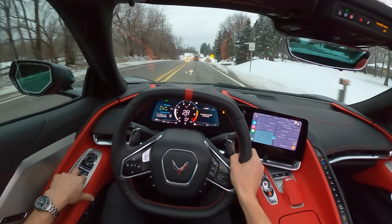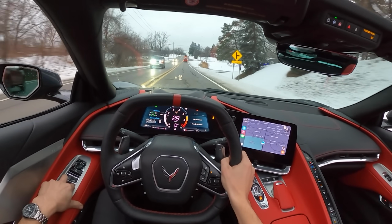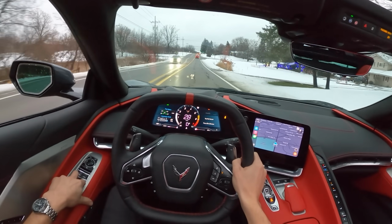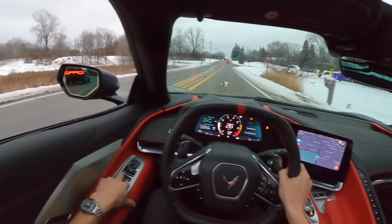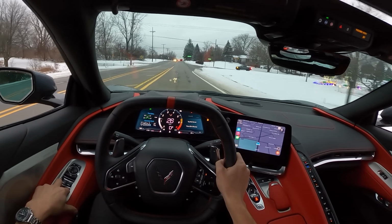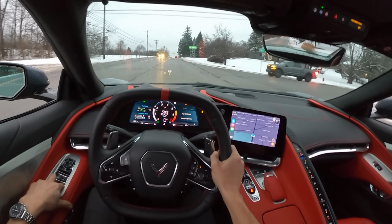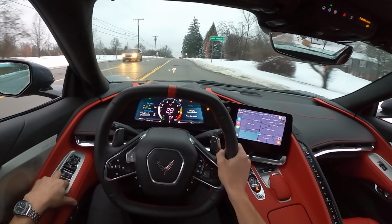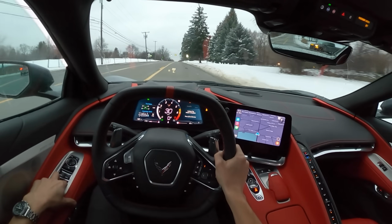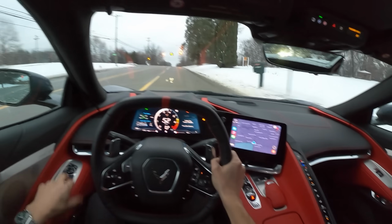Let's put things back up here, 27 miles an hour. Just hold it here. And the top goes back up. It's got to be pretty wild for people to see this happening while the car's in motion. And we're off.